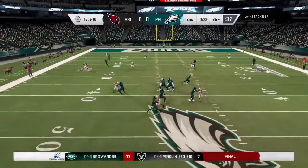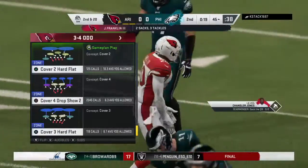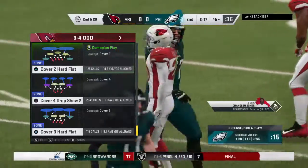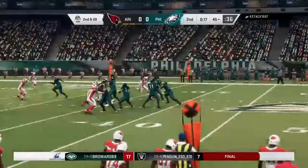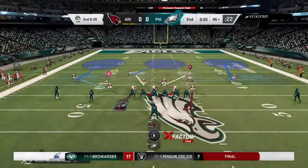On play action, it's Wentz. The Cards get to him here. He's brought down for a sack. And plays like that really hurt play calling. They had a really nice gain on the previous play, but gave about half the yardage back on the sack. Excellent pressure up front.